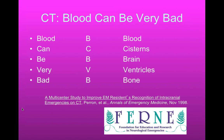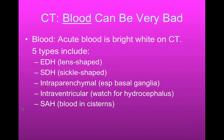So with that mnemonic, you're going to take a look at the CT scan and look specifically for blood. You're going to look at the cisterns. You're going to look at the brain tissue itself, looking for symmetry and some other things. You're going to look at the ventricles and finally look at the bone. And when you've done all that, you're done. Easy, right? Okay. So we'll go through lots of images here in this next section.